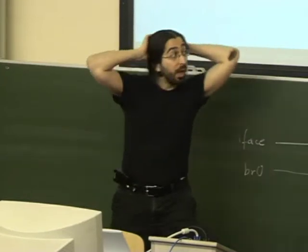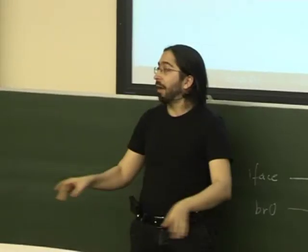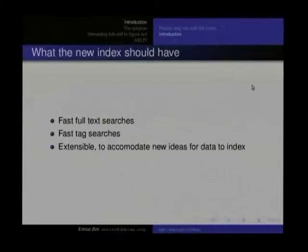What the new index should have is fast full text searches. apt-cache is slow. You don't have results right away. Never mind search as you type. So, okay. Faster tag searches.